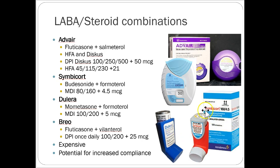You can see here, it's kind of hard to see in this picture, but there's a dose counter on the top of Symbicort. You can see a dose counter on this Breo Ellipta product, and you can see a dose window, very small, here on the Advair. I'm going to bring some play inhalers. If you guys want to look at inhalers, I'll bring them in on Monday. If you want to check some out in real life, they're just samples. Some of them actually do have drug in them, but they're just expired. Anyway, you can play and look at them and activate them if you want to see how they work.